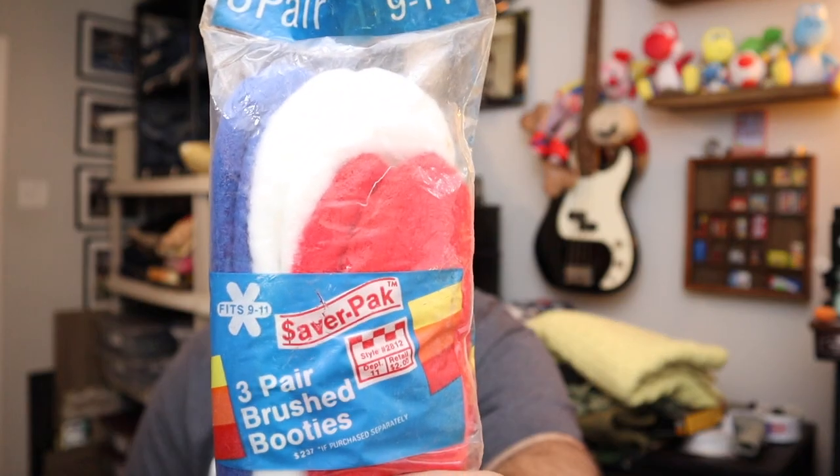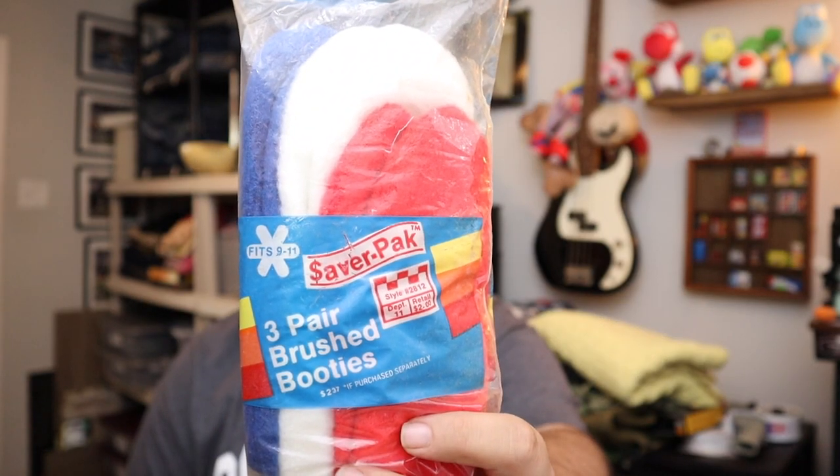If I could find a bag full of these things, I'd retire. These are size 9/11 pack of three. So the value pack of the Orlon nylon booties. Ready for this one? $25 plus shipping. Brand new, they were $2.37. And someone paid $25 plus shipping.